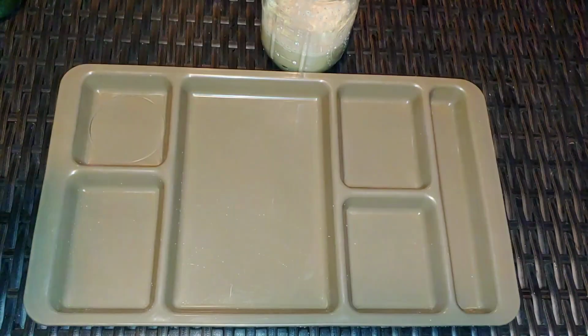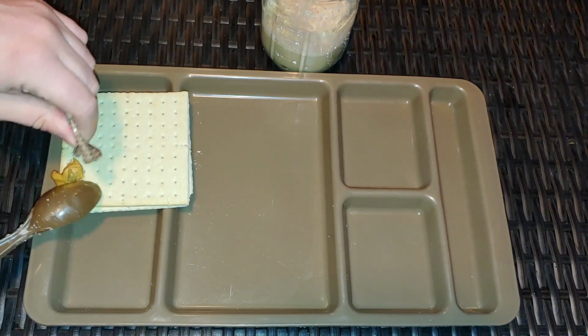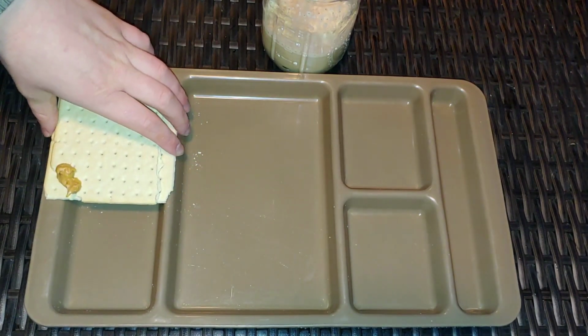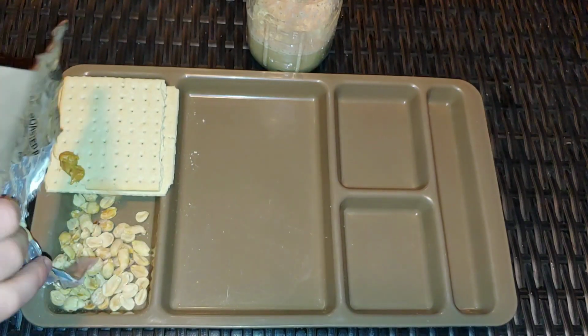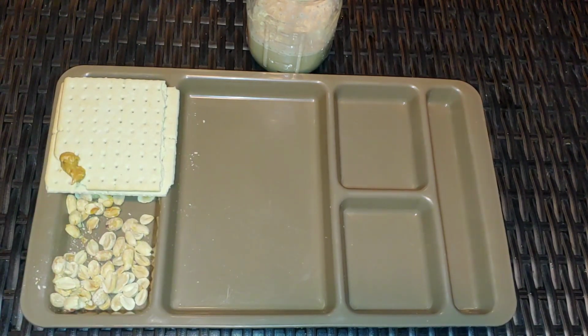Now we've got our crackers. Try this with some peanut butter. You can even add some salt on that. Dry roasted peanuts. Peanut butter. These are delicious. They have a very salty taste to them. You can even add more salt to them if you want. And you've got that iodized salt packet. They're definitely good for an easy snack. You get some protein.